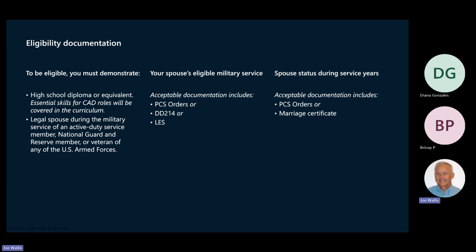We'll go over that. So you're the legal spouse during the military service of an active duty service member, National Guard and Reserve member, or veteran of any of the U.S. Armed Forces. Eligible documentation is PCS orders, DD-214, or LES. Spouse status during service years, acceptable documentation: PCS orders, or marriage certificate for that active duty service member.